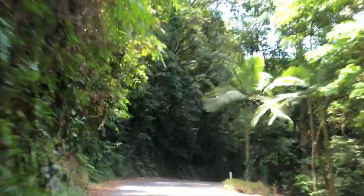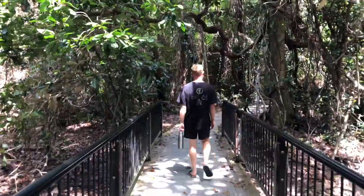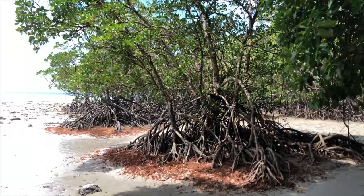Oh, wow. That's a squiggly tree. That is a squiggly tree. We made it to the Daintree rainforest. Well, we're just going to Cape Tribulation Lookout. We were told this is the farthest you can drive up the coast, but I don't think that's true anymore now that I'm here. But anyways, it looks really beautiful.